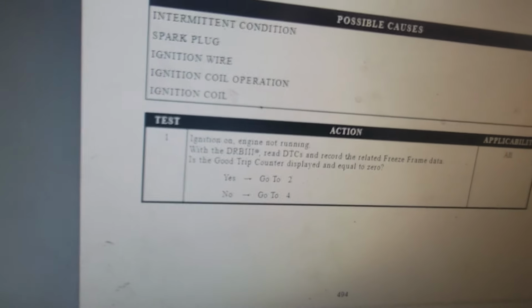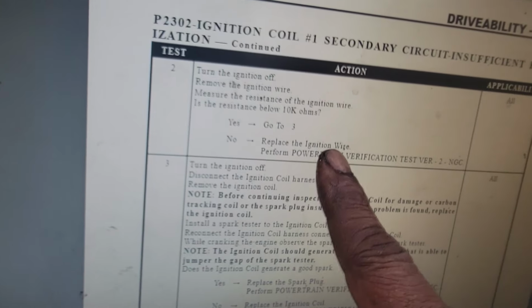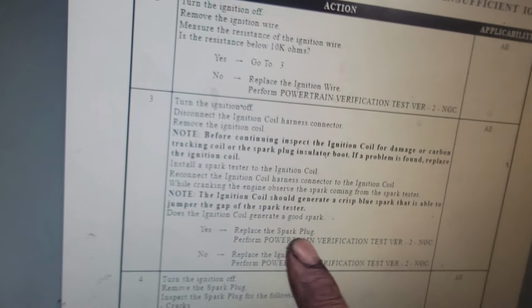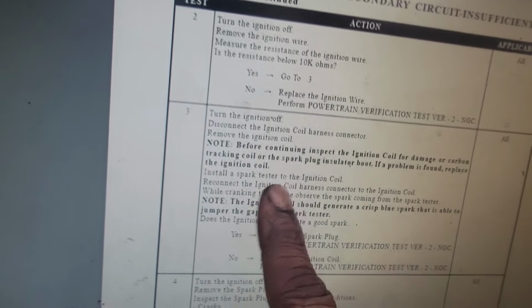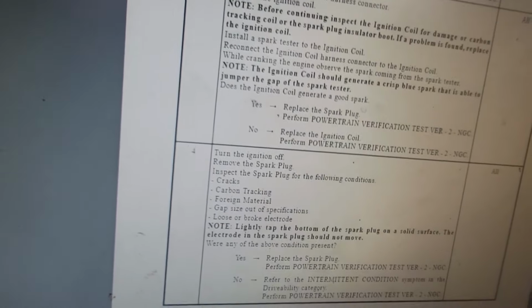Here's what I'm gonna do guys. I do not like this diagnostic procedure. Like I say, it's a little vague. Check this, check that. If it's not, replace the plug, ignition wires, and so on. If you read all of this and run through it, it says if the answer is yes, replace the plug. If no, replace the coil. All of that's been replaced. Again, I'm not counting that out.